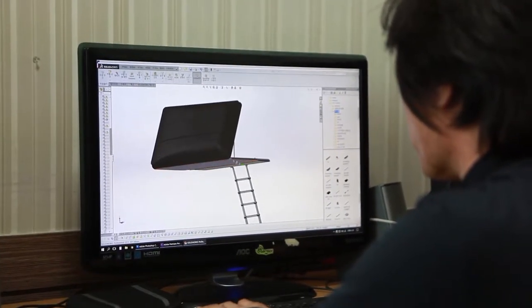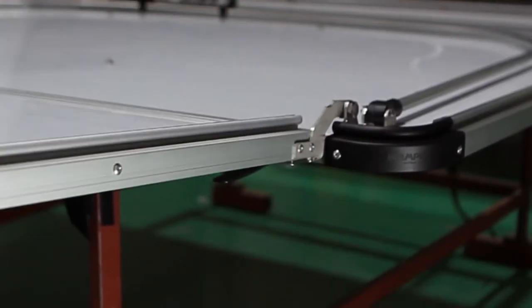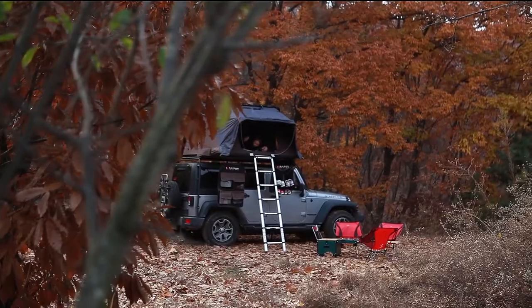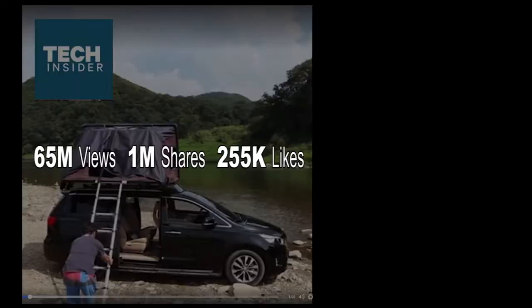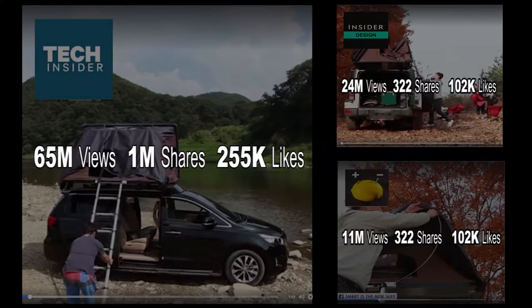After going back home, I founded Ikamper, and after many tests, prototypes, and improvements on our previous 3 models, my team and I are proud to have found the answer. Introducing the Sky Camp, the world's first expandable hard shell rooftop tent, as featured in Tech Insider, The Sunday Times, Lonely Planet, Insider Design, G-Gadgets, Mashable Asia, and Business Insider.